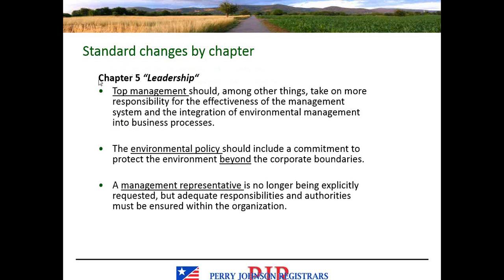Then Chapter 5 gets into leadership. So again, it's making sure that the responsibilities of the management system are not falling on one person necessarily. As you see in the last bullet point, it talks about how the management representative is no longer explicitly requested. So do we anticipate that a management representative will still be there? Absolutely. Typically, you're still going to want somebody to bring it all together and oversee some of the due dates for certain requirements. But the intent here is to make sure that top management leadership as a whole is responsible and aware of their tasks and their requirements to ensure an effective management system.